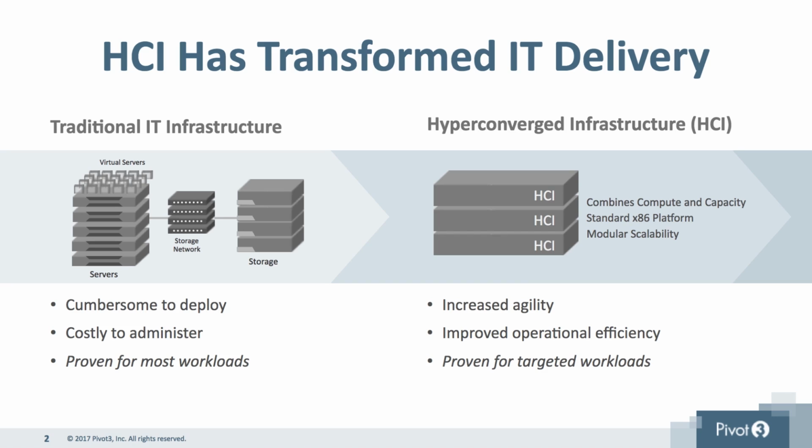One of the things to keep in mind and set the stage here is how IT delivery is being transformed and changed. You're all familiar with that traditional IT infrastructure that we've been utilizing for a number of years. Hyperconverged has come onto the scene where we're able to consolidate and combine all the different functions into a node-based architecture. And really what that means for customers is that they can improve their operational efficiency. They can be more agile, more flexible.